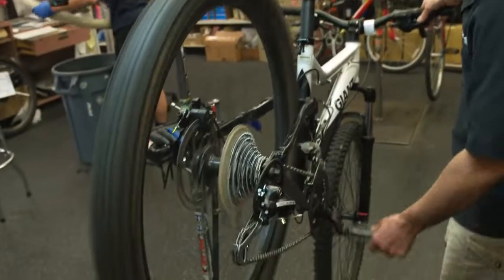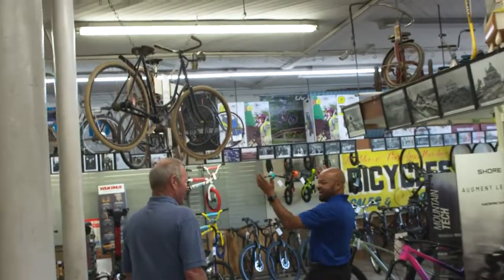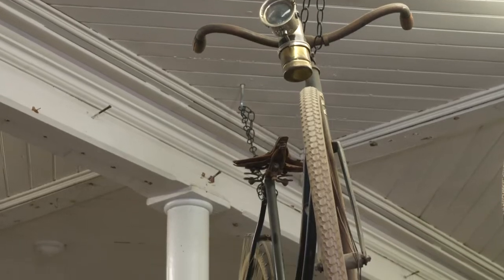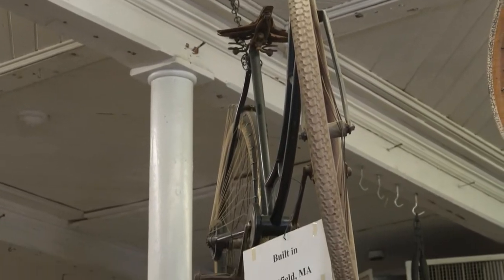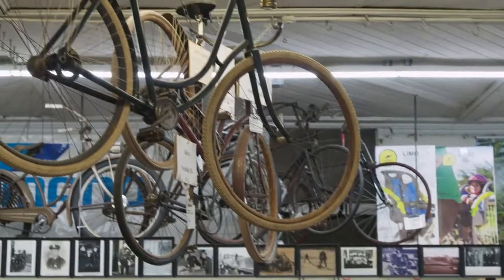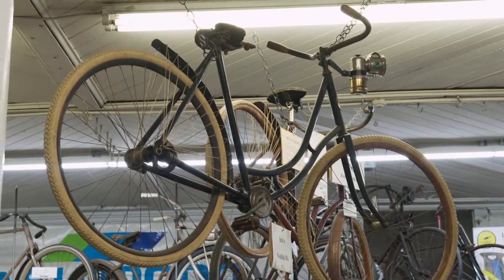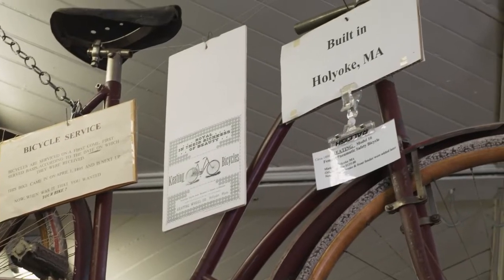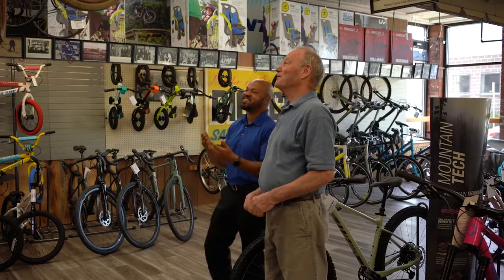Wait a minute. What is this? This is part of my bicycle collection. Wow. This was made by Columbia back in 1902, this is the Model 82. This is a gear drive bike, no chain. Guess where this one was made? Well, it says built in Holyoke. There it is. That wasn't too hard to guess.